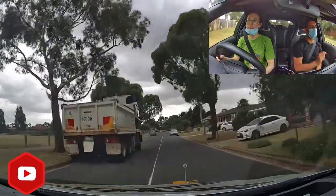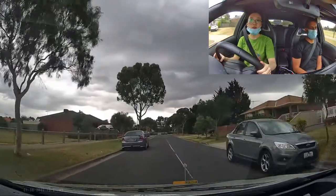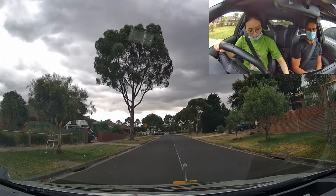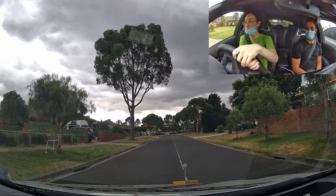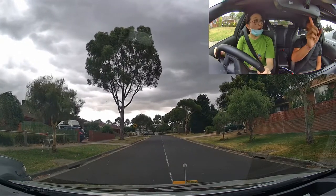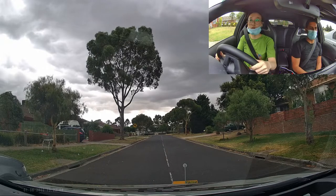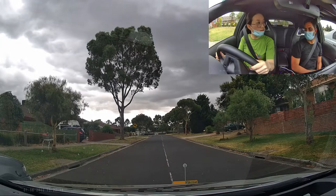Do a reverse parallel parking, please, behind this car. Give your left indicator, please. Okay, this one we are doing reverse parallel parking. Make sure when you reverse, don't forget to check the mirror then the rear shoulder check. Turn your head and look from the middle of the two seats, okay? You must check it. If you do not check it, they're going to mark a critical error. It's a major mistake.